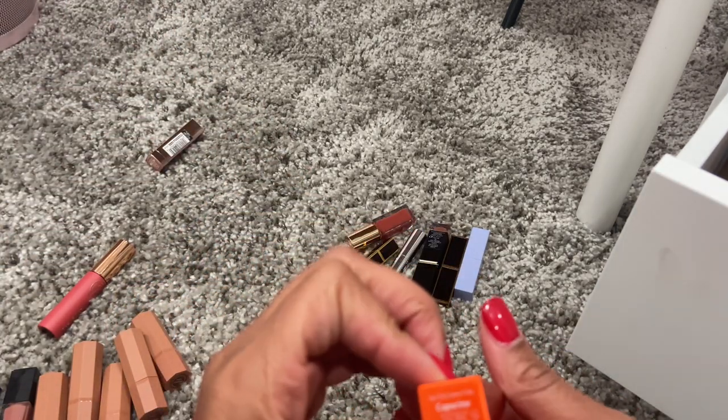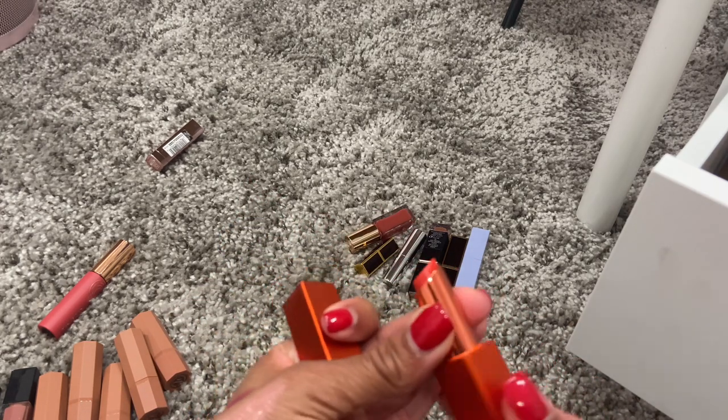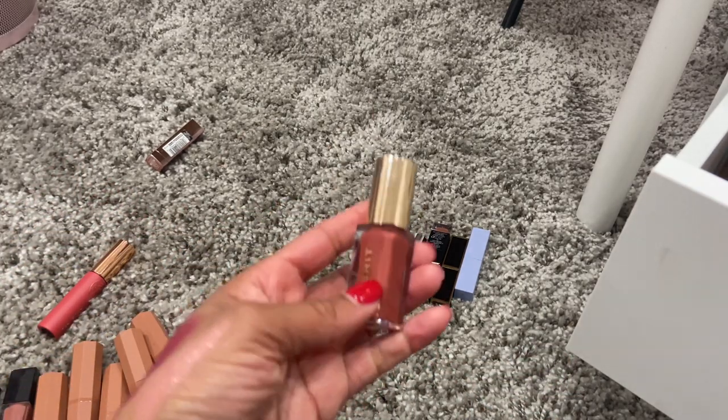I forgot this one by Sean Zakai, Capuchin, another beautiful orangey shade. Sorry if I sound a little nasally, I'm getting over a cold. But yeah, keeping that.